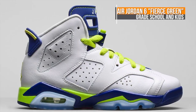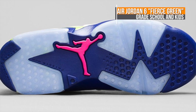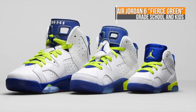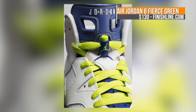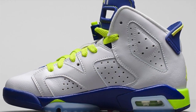Ladies, you get the first bit of love this week from Jordan Brand with the Air Jordan 6. Now, fierce green is the color, and the white upper is accented with that color as well as deep royal blue, but the accent that really shines on these is the hyper pink Jumpman on the outsole. Of course, guys, you could probably get away with rocking these if you happen to be size 7Y or smaller. Now, look for these to drop at Finish Line on Saturday for $130.